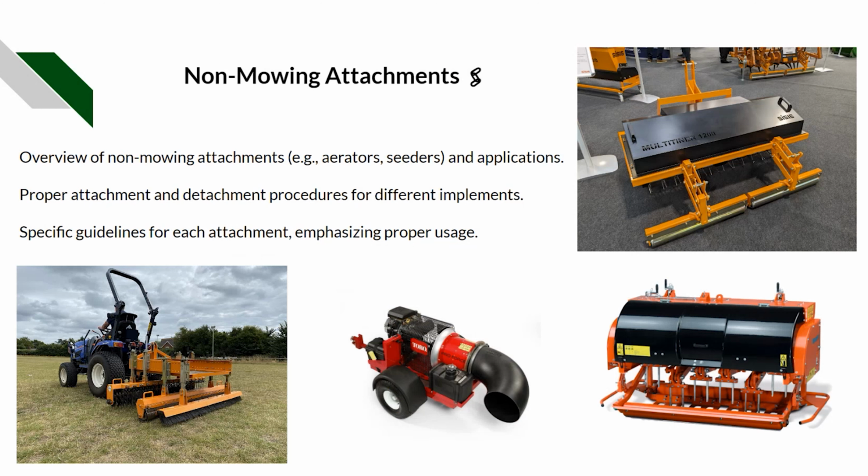Non-mowing attachments, obviously there's lots of different things. We've got the quadruplay here, we've got a Proforce tow behind blower, we've got an aerator, we've got a multi-tiner. All got various different applications and obviously need to be mounted ever so slightly differently. Some need to be higher, some need to be lower, some need to be offset, some might need to float, for example, depending on the surface and the required or desired outcome.